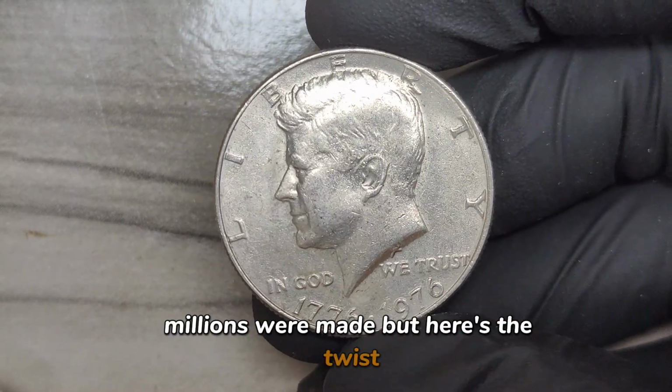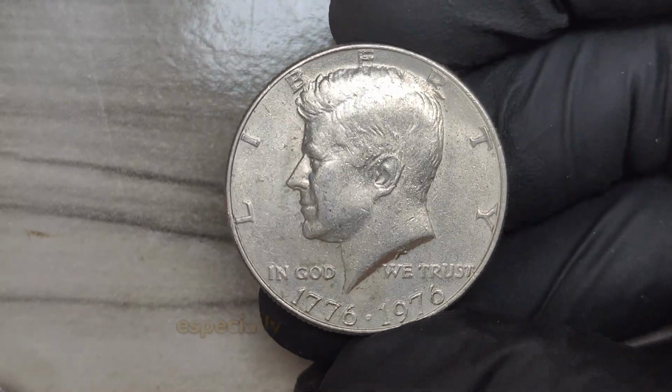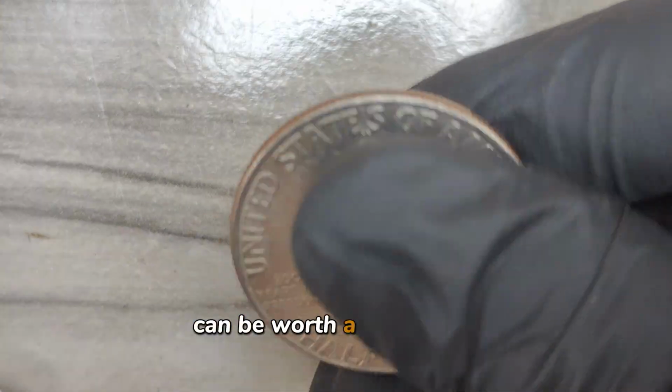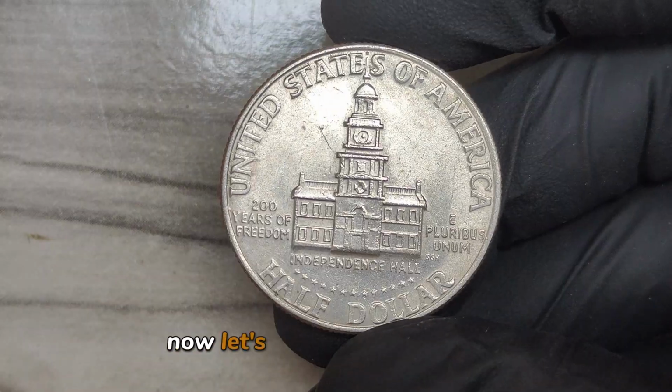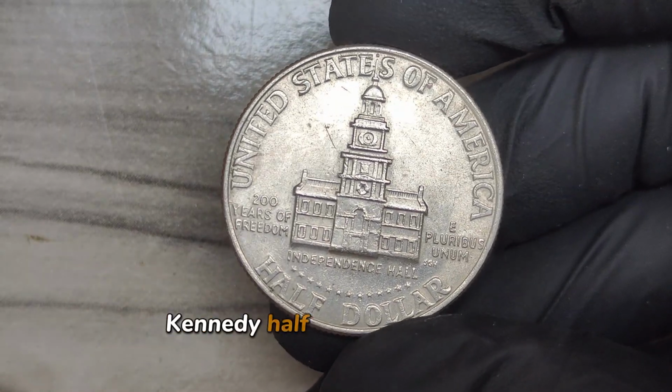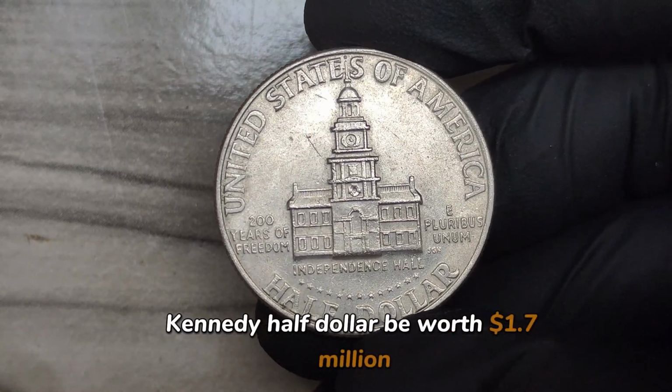But here's the twist. Certain versions, especially with special errors or minting mistakes, can be worth a life-changing amount. Now let's answer the big question. Why would a 1976 D Kennedy half-dollar be worth $1.7 million?